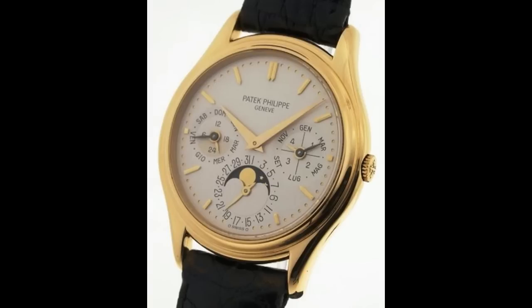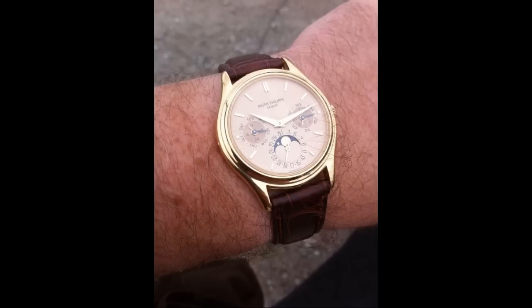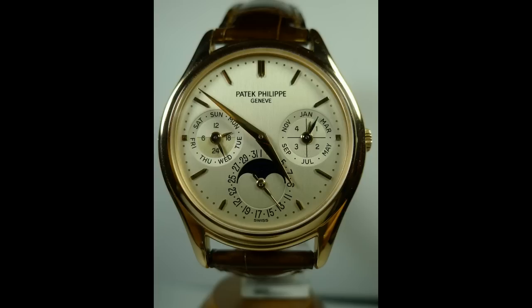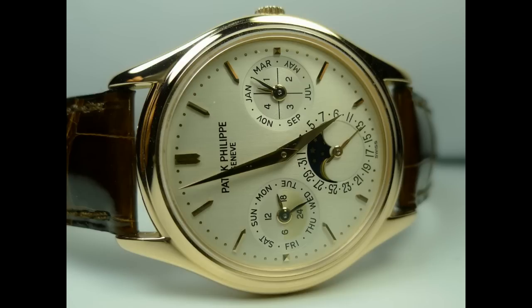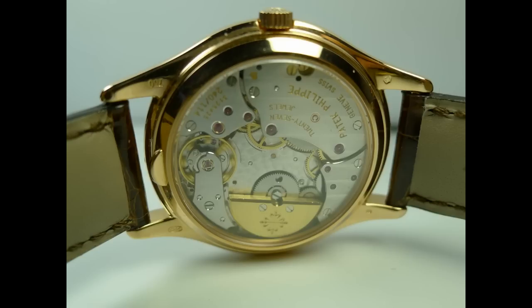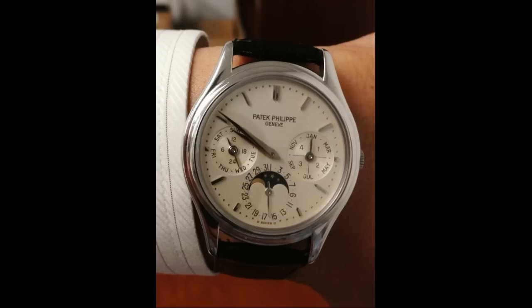And I think these are 36 and 37 mil. The 5035's 37 mil. I think that size is the perfect size for these complications, because the art of haute horology is to make the movement and these pieces as small as possible. That's damn complicated stuff. It's not to put it into an oversized, ridiculous case. It's to make it small. And I've got to say, the 5035 and the 3940 are two classic Pateks that I think epitomize the complicated classic dress watch. And I don't think it gets better. I just adore both those models.